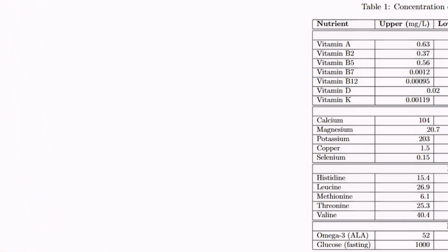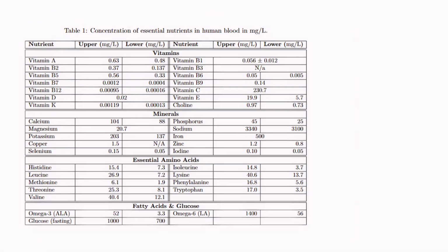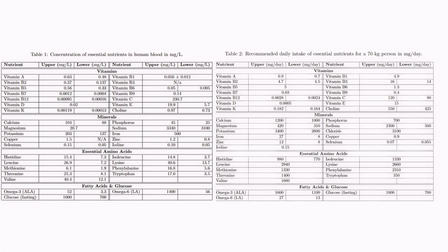You see, fresh human blood contains almost all the nutrients we need. But the concentrations are a bit off. To get enough of one, you would have keeled over from too much of another. So then the obvious question is, how do we separate them? And this is where this fan comes in handy.